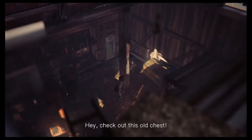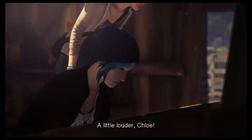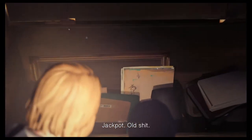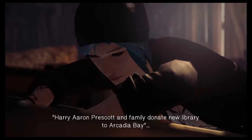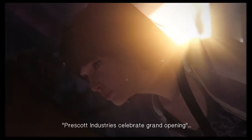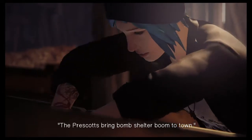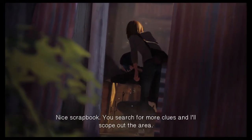Hey, check out this old chest! A little louder, Chloe. Jeez, that is ancient. Jackpot. Old stuff. No, look closer. Harry Aaron Prescott and family donate new library to Arcadia Bay. Prescott Industries celebrate grand opening. The Prescotts bring bomb shelter boom to town. Nice scrapbook. You search for more clues and I'll scope out the area.